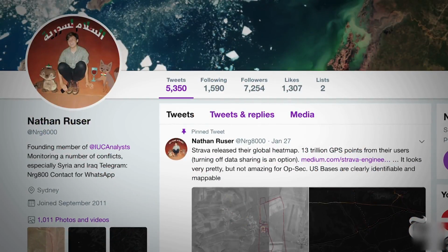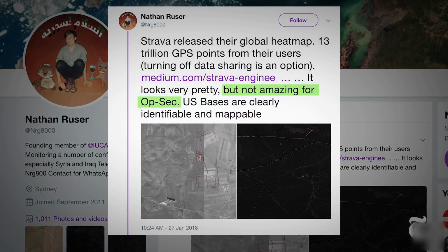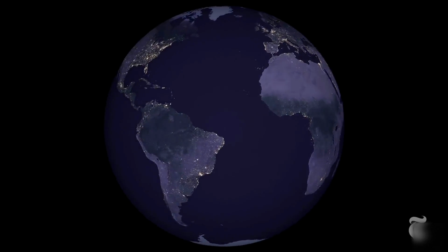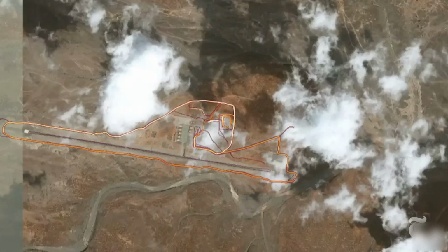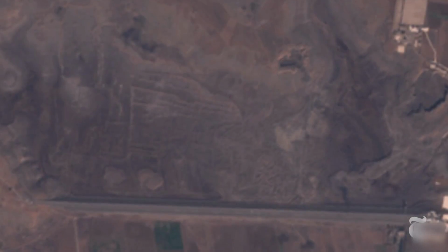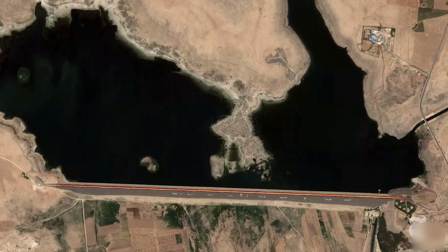20-year-old international security student Nathan Ruser was the first to point out how Strava's map could compromise operational security. The map alone doesn't show the complete picture, and its satellite images are outdated, but it does tell you where to look. So by combining it with recent satellite imagery and other reporting, we get a clearer sense of what's happening on the ground. Take this new US Air Force base in Sarrin, Syria. The map shows workouts or walking routes, activities that provide a clear blueprint of the base. And by tracing the lines, we can follow soldiers to a newly set up helicopter pad. Here's what else we found.